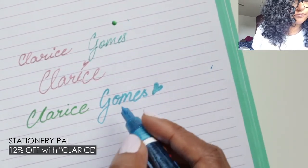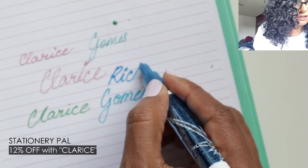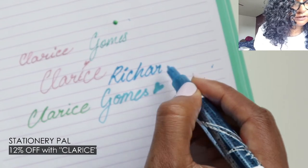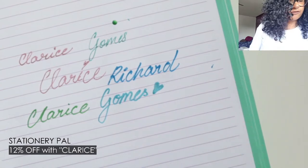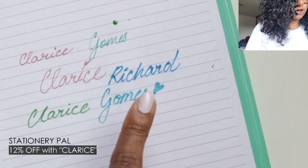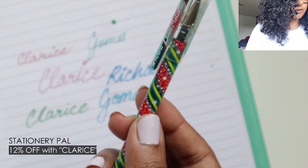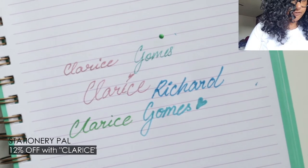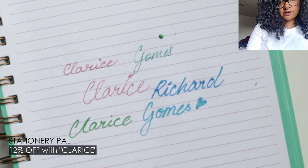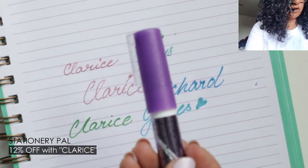Oh, there we go. Let's write my husband's name this time. Richard! Okay, so these are great. I think if you're doing details in cards or any of your work, if you're dark as well and you want a little bit of shine, they're thicker than the actual pens. But I think they would make for fun writing elements or details. Oh, purple, one of my favorite colors.